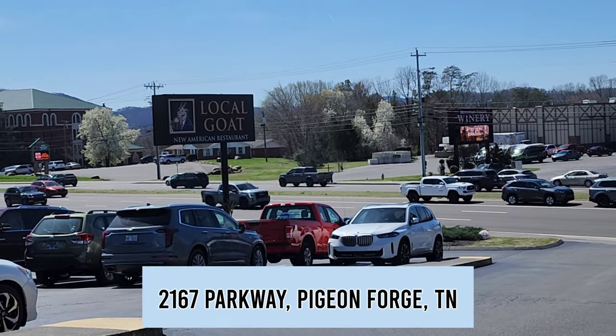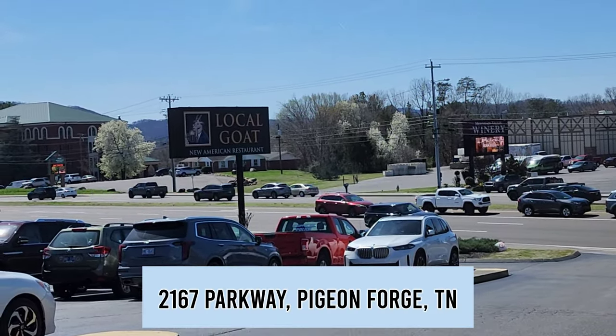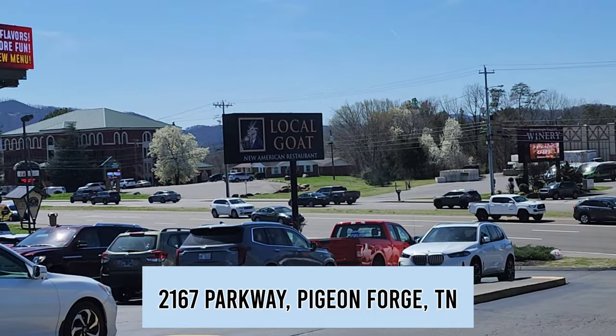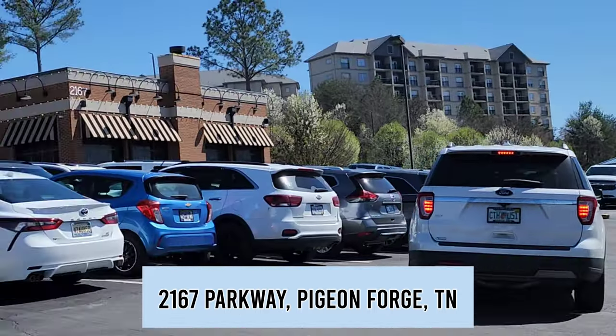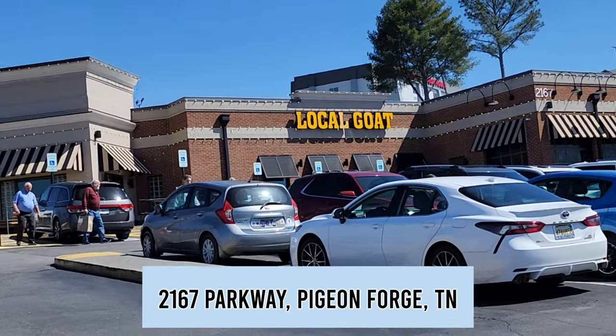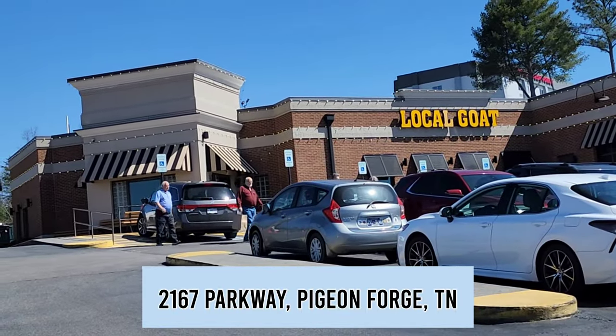Local Goat New American Restaurant is located at 2167 Parkway, right in Pigeon Forge. You'll know you're there because that parking lot always has a lot of cars, but don't let that scare you away. It's time to eat great. So let's go in, ladies first.